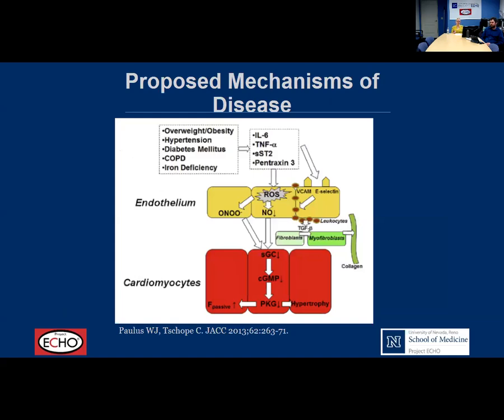All right, basic science, but this is just to say we have absolutely no idea. There are some ideas about how some of the factors that we have observed that are risk factors for HFpEF could potentially cause decreased energetics in the cardiac muscle and decreased function in terms of relaxation, but we really don't know. This is all hypothesis, nobody actually knows. But I wanted to point out in the upper left, you see that box that has some of the risk factors: overweight and obesity, hypertension, diabetes, COPD, and iron deficiency, which we touched on a little bit. So that's, I don't know, every patient in your clinic probably.